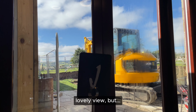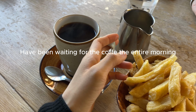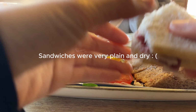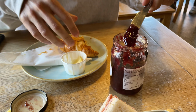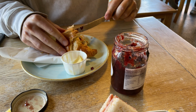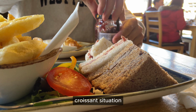Yeah. Lovely beer, but. You're always in your jam and butter croissant situation.